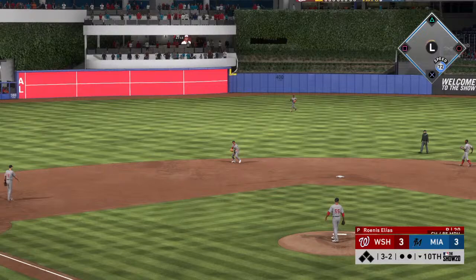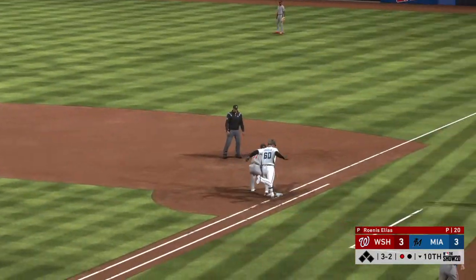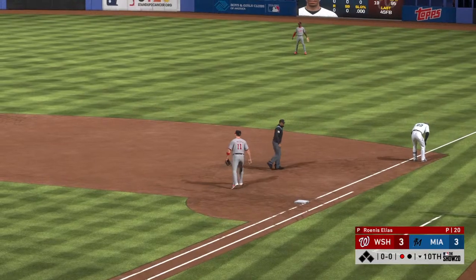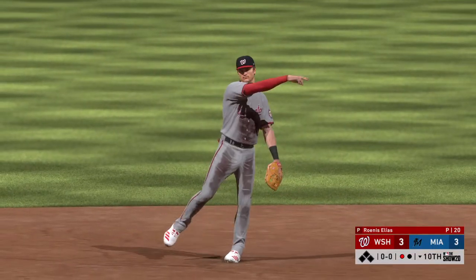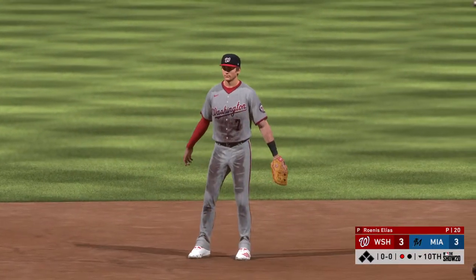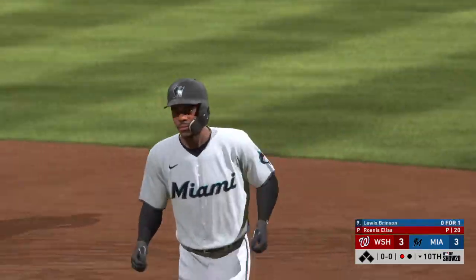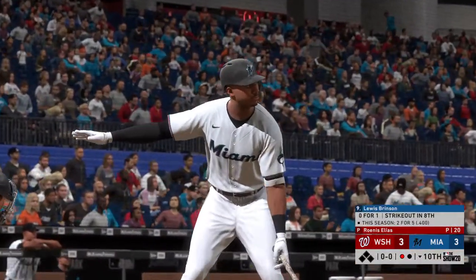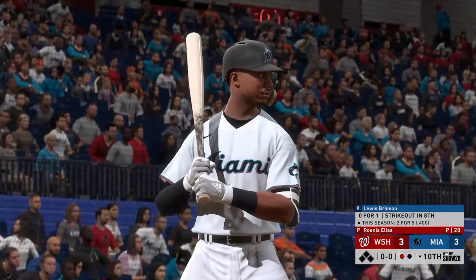Grounded back up the middle. Turner fields it cleanly. Throw, and he's called out on a close play at first. Now batting, the right fielder, Lewis Brinson. Stepping up to the plate, Lewis Brinson. He's 0 for 1 thus far.